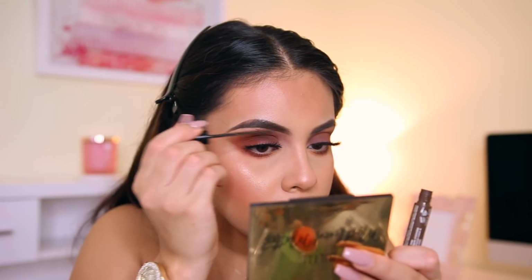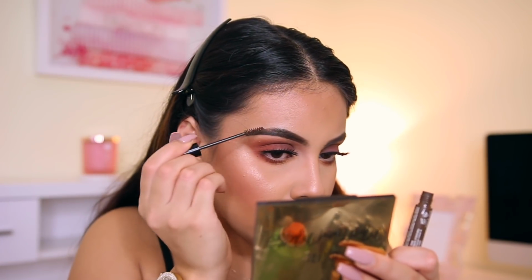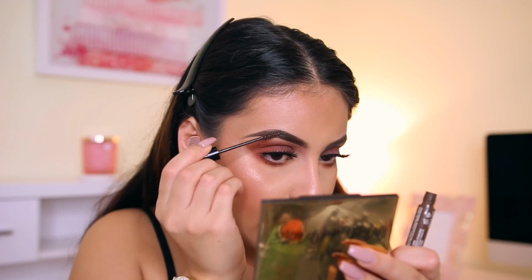I use this all the time, not just in my drugstore tutorials, but in my everyday life. This is my favorite brow gel ever. I also really like the Maybelline one. I forget exactly what it's called, I'm having a brain fart. And L'Oreal has a brow stylist plumper. That one's really good. But this is just my favorite.